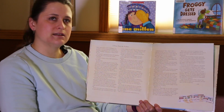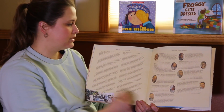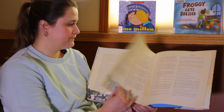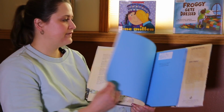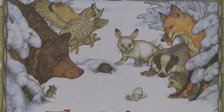And in the back is a note from the author about all the research, and a note from the artist, and other books you can read if you want to find out some more information about it. Alright, and our next story is an old classic, but it's a favorite, called The Mitten, written by Jan Brett.